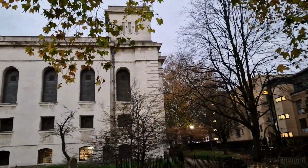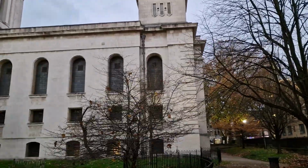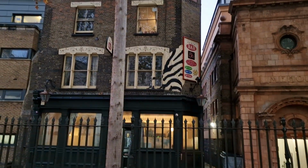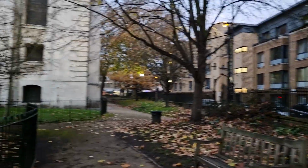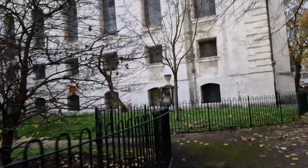Well, the lights are on in the crypt. I'll check and see if we can get it all done in one go. This was a pub here. It's called Urban Bar now, but it was a pub, and I have no idea what its name was originally. So if anyone can help with that, we're in Limehouse at St Anne's Church in Limehouse. If anyone knows what that pub was called, I'd be grateful.